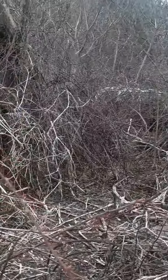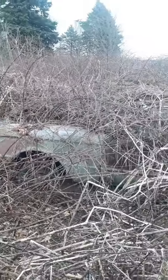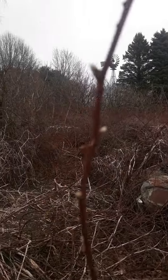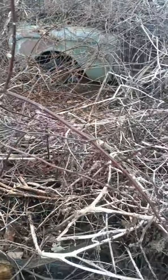Man, these things are in the bushes. A Falcon, two more Mustangs, a wagon or two. I'm gonna have to get some choppers to come in through here because this is pretty bad.